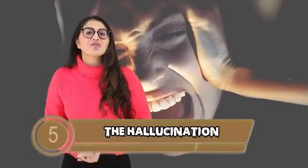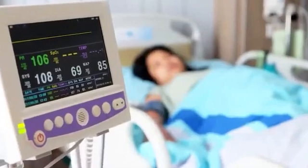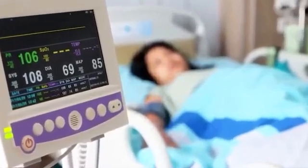Filling our number 5 slot is the hallucination. Now this one's from Reddit user Whites42 who worked as an ICU nurse. She shared that a woman in her 20s had come in with serious cardiac abnormalities and then abruptly went into respiratory distress. She was put on a ventilator and was sedated just enough to keep her lucid.